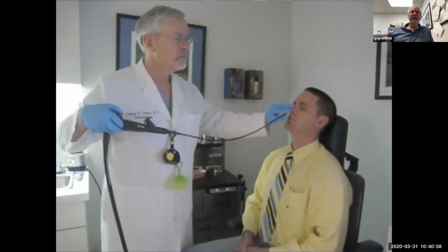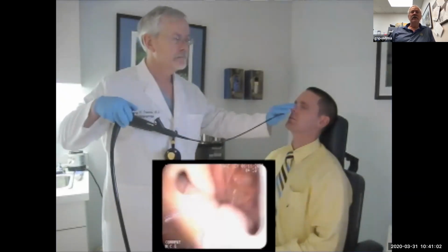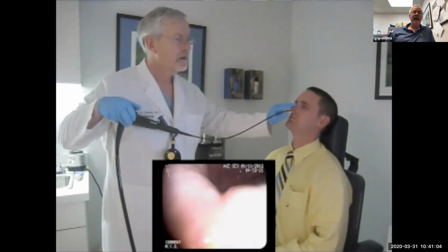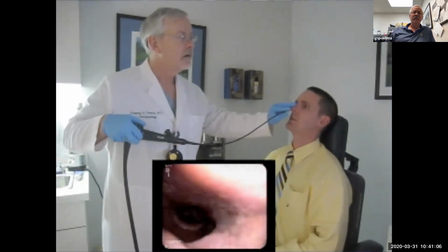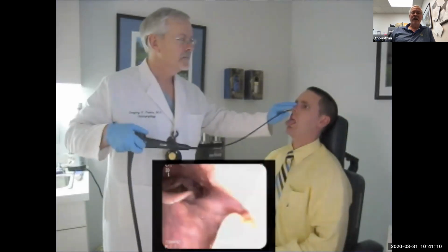So we had them sitting. We numb this with lidocaine and then cotton soaked in a 50-50 mixture of lidocaine and Afrin. Afrin probably being the most important part. Note I try to keep the scope as straight as possible.